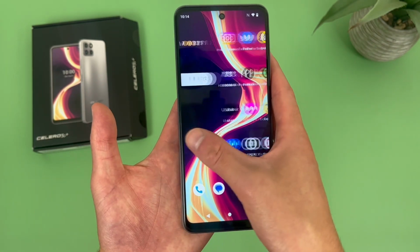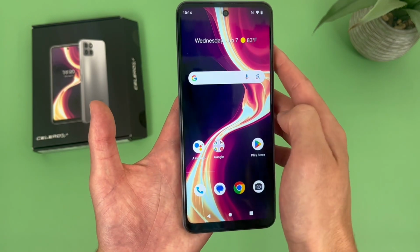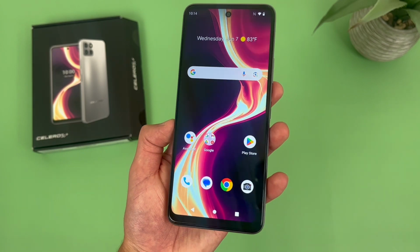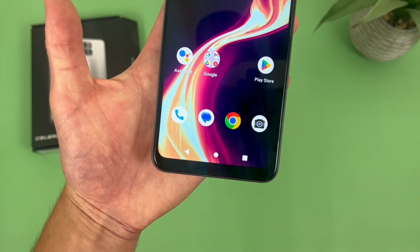And with a 120Hz refresh rate, the movement on the screen is a bit faster and smoother, making the phone feel a bit more premium to use. So in general, if you are looking for a more affordable phone that has a really nice display, then this phone will be a great choice.